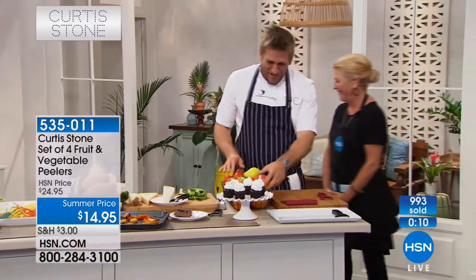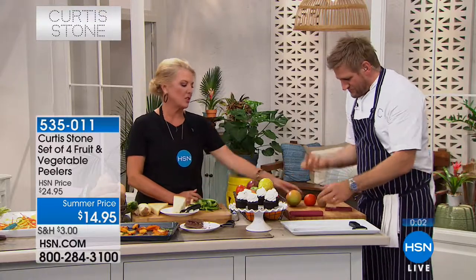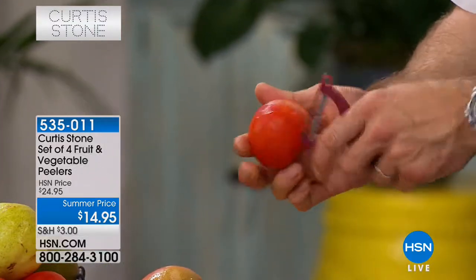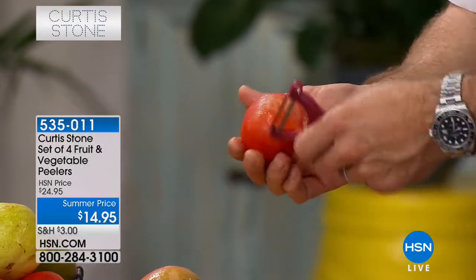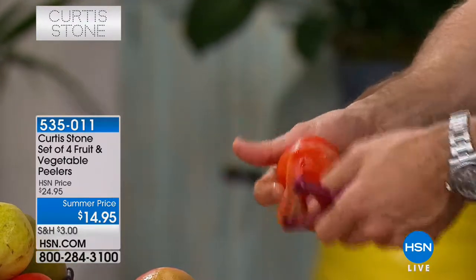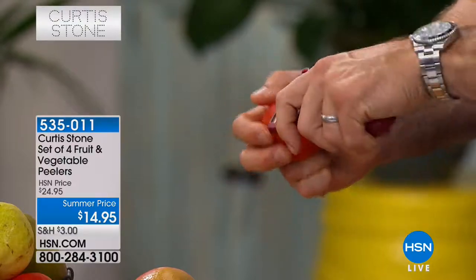So for the soft fruits, we always have trouble with things like tomatoes, kiwis, mangoes. Especially tomatoes. Oh, well, let me show you. The skin is so thin. Look at how simple and easy the serrated edge takes off the skin of a tomato. So easy. It just pulls right on back. You put no pressure whatsoever.